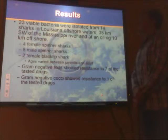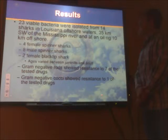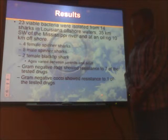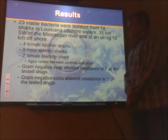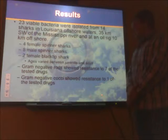23 viable bacteria were isolated from 14 sharks in Louisiana offshore waters, 35 kilometers southwest of the Mississippi River, and at an oil rig located 10 kilometers offshore. There were 4 female spinner sharks, 8 male spinner sharks, 2 female blacktip sharks, with ages varying between juvenile and adult. Gram-negative rods showed resistance to 7 of the tested drugs. Gram-negative cocci showed resistance to 1 of the tested drugs.